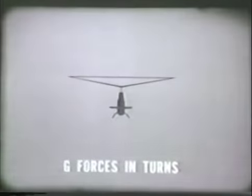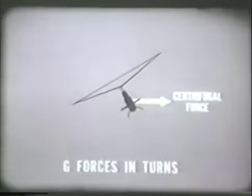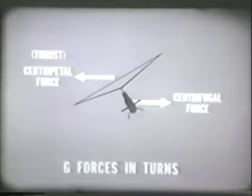In turns and pullouts, G-loads multiply as a measure of the aircraft's acceleration. The total resultant G-load acting on a Cobra in a turn is a centrifugal force pulling the aircraft outwards. To overcome this force, the resultant thrust must be an equal and opposite centripetal force producing enough G-capability to sustain the turn or pullout without loss of airspeed or altitude.